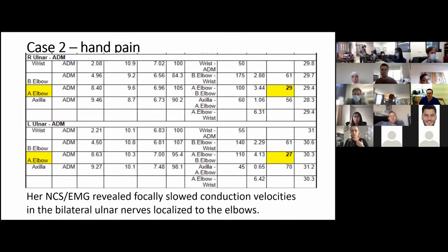So she had focally slowed conduction velocity. We would say it's either demyelinating or there's a focal neuropathy at the elbow. She was very thin. She's probably typing and leaning on her elbows, and that's what it is. Super common during the COVID era. Everyone's leaning and sitting more. We're all sitting more than we've ever sat before.